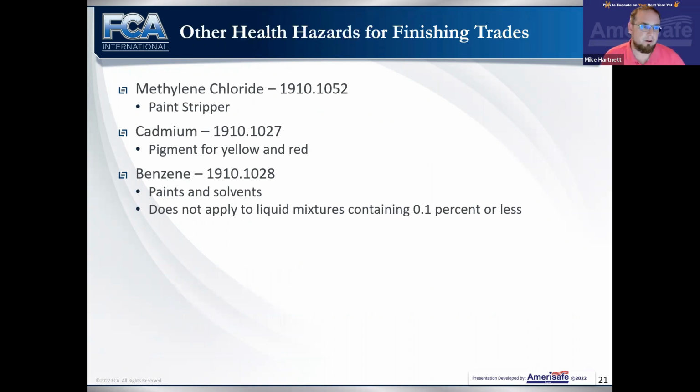And then other respiratory hazards that we deal with specifically, you have 3 hazards that are called out within the standards and have direct standards related to them. One is methylene chloride, so paint stripper. For utilizing those, you have some serious respiratory hazards. Cadmium, which is going to be in yellow and red pigments, and then benzene. Each of these has a specific standard that goes into what the requirements are when we're exposing our employees to it.